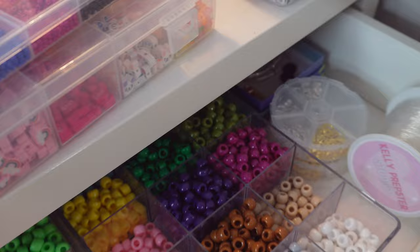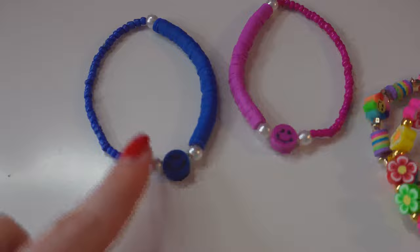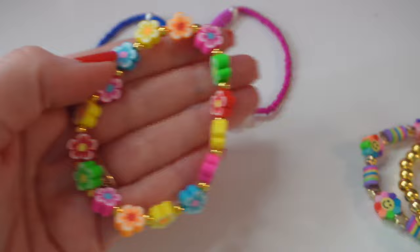Alright, you guys, so these are the final bracelets. They are so cute. I love the combo of the clay and seed and the pearls. So these two are very similar, just different colors. And then I made this one so stinking cute. I love the little flowers.